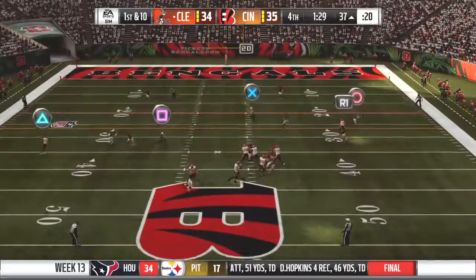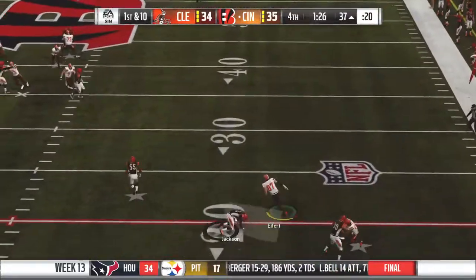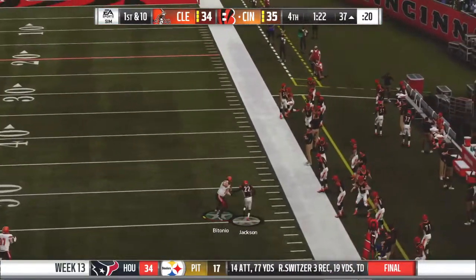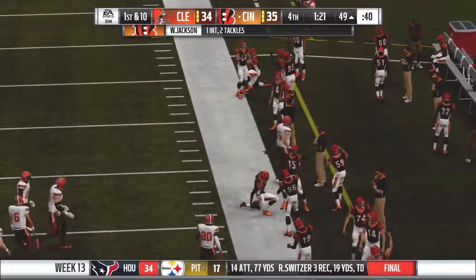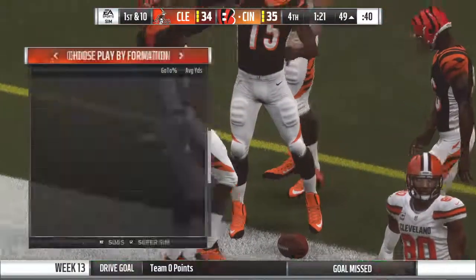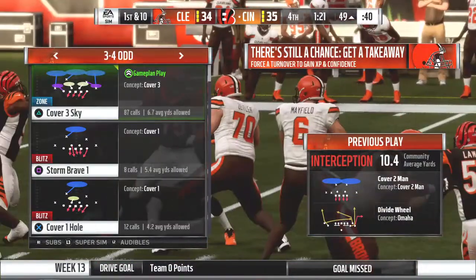They'll look to throw. And, oh, a crusher there as it's intercepted. William Jackson with a pick. He was looking for Landry that time. So now he's equaled his interception total from a week ago. Remember, Charles, he had 3 last week.